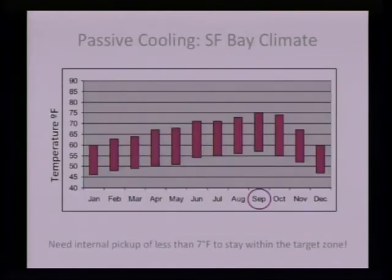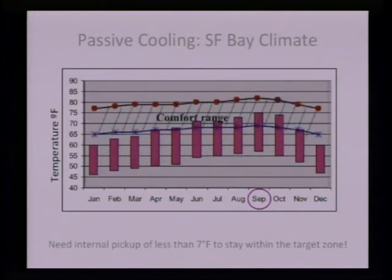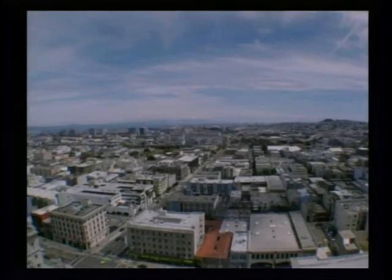And then finally, this is the typical average climate conditions for San Francisco, which is really excellent for passive cooling, because the ambient outdoor temperature on average is typically lower than the comfort range in the building, which means you always have this available cooling, even in September, which is the sort of peak overheating condition in San Francisco. You always have this great Bay Area air that you can draw on to cool the building down.